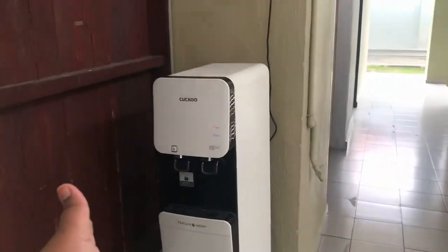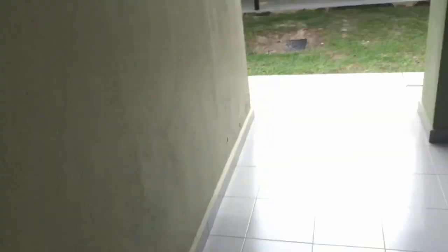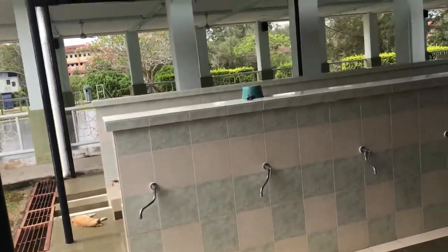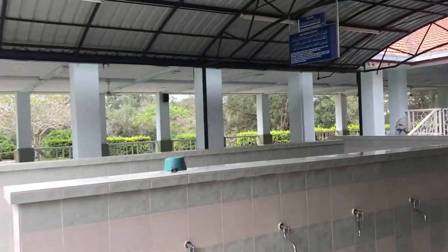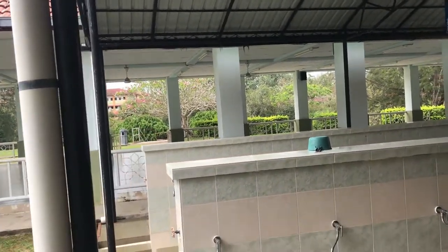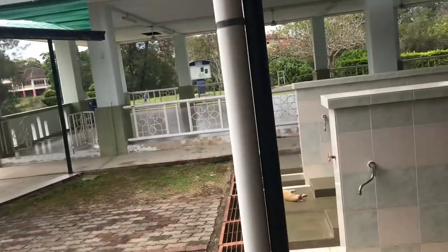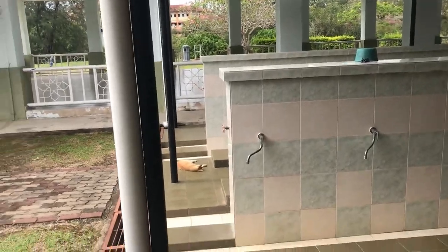This is refill. You can refill, so you don't have to purchase anything. Free, okay? So this is the bilik wuduk perempuan. And this is the toilet. It's so clean. Ta-da, so clean. So this is the back. It's the same as the front. And if you see, there's a stairs that leads to KPP1. So there is another benefit if you came here, you know.